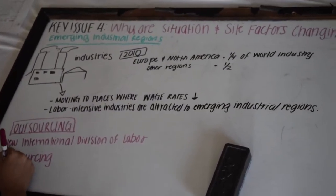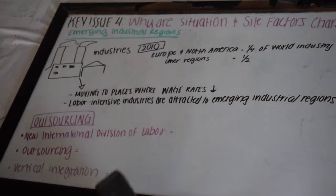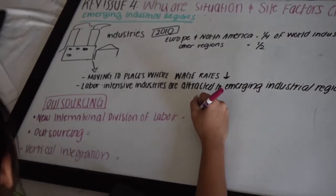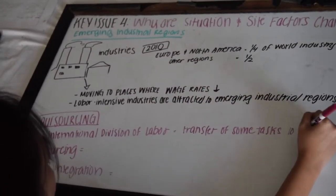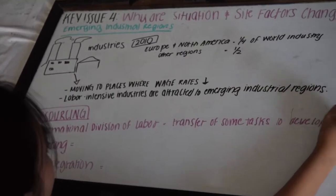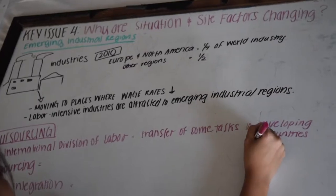Emerging industrial regions. From 1970 to 2010, North America and Europe, who were once 1/3 or 1/2 of the world's industry, are now only 1/4. In other regions, it changed from 1/6 to 1/2 of the world's industry.